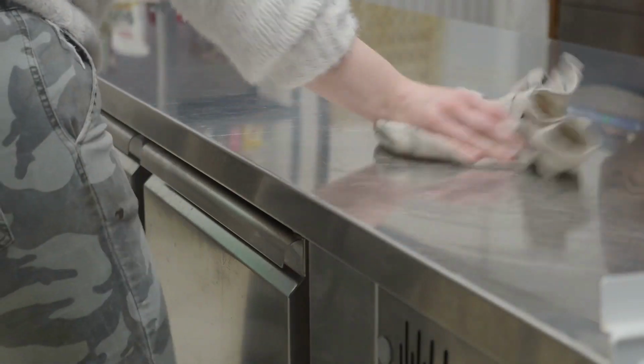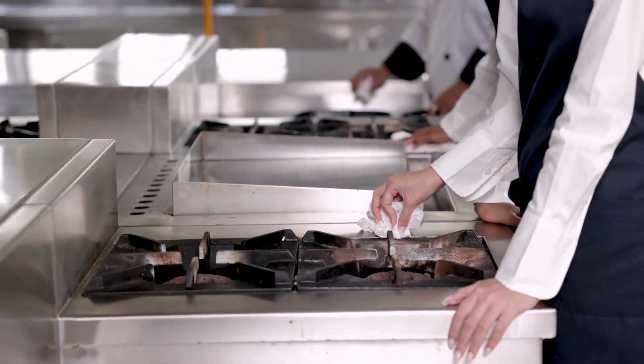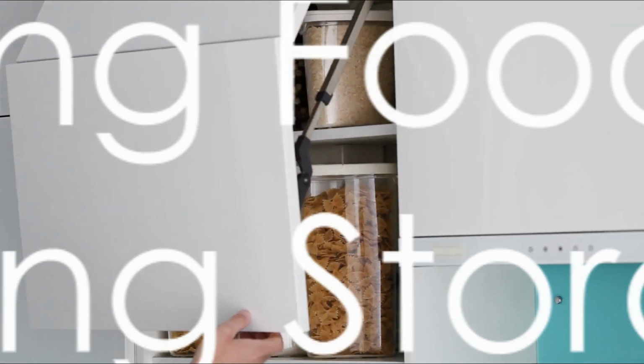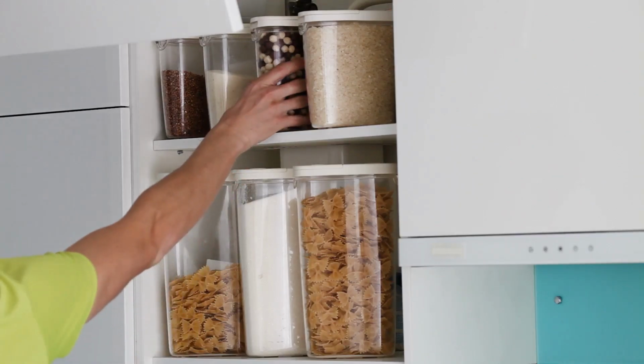Food safety is all about keeping the food we eat free from harmful bacteria, viruses, and other nasty stuff that can make us sick. Just like superheroes protect the world, food safety rules protect our meals. How can we keep food safe during storage?